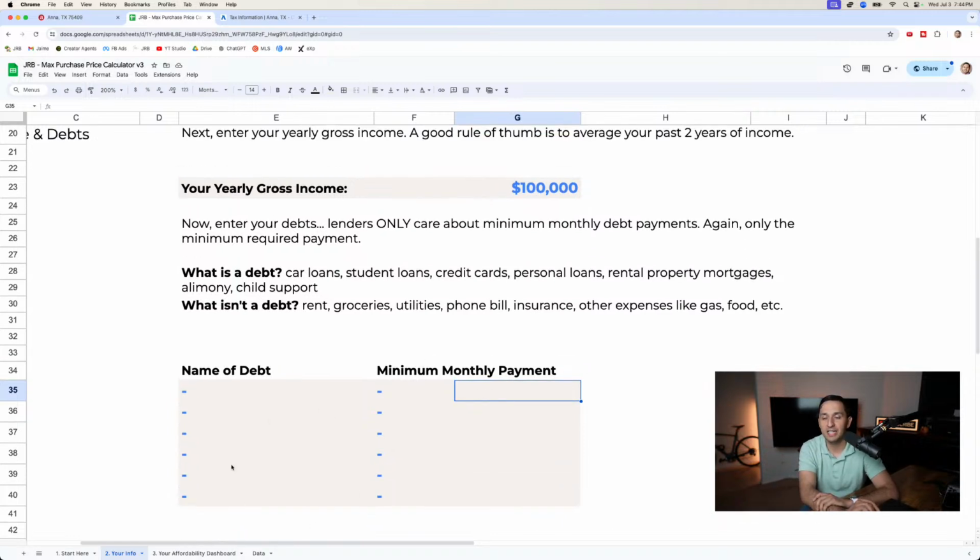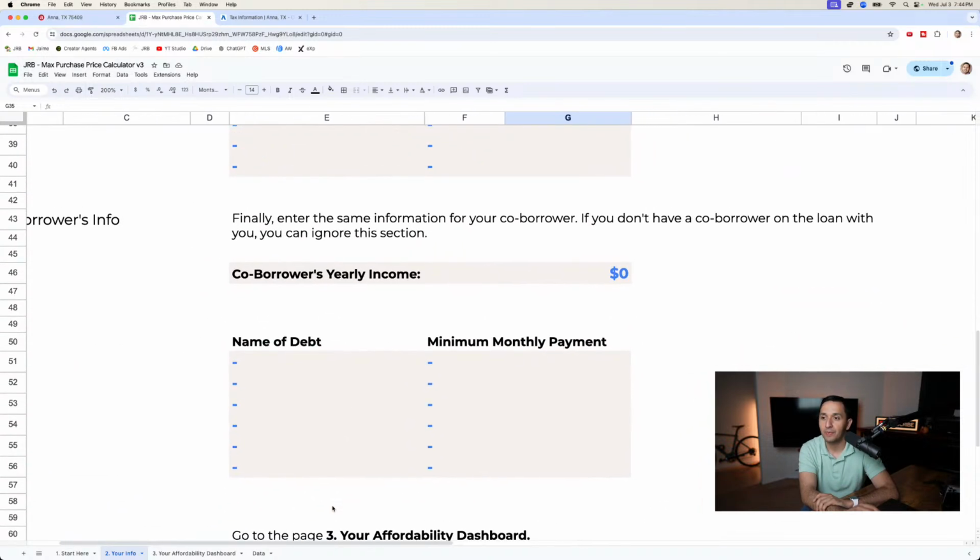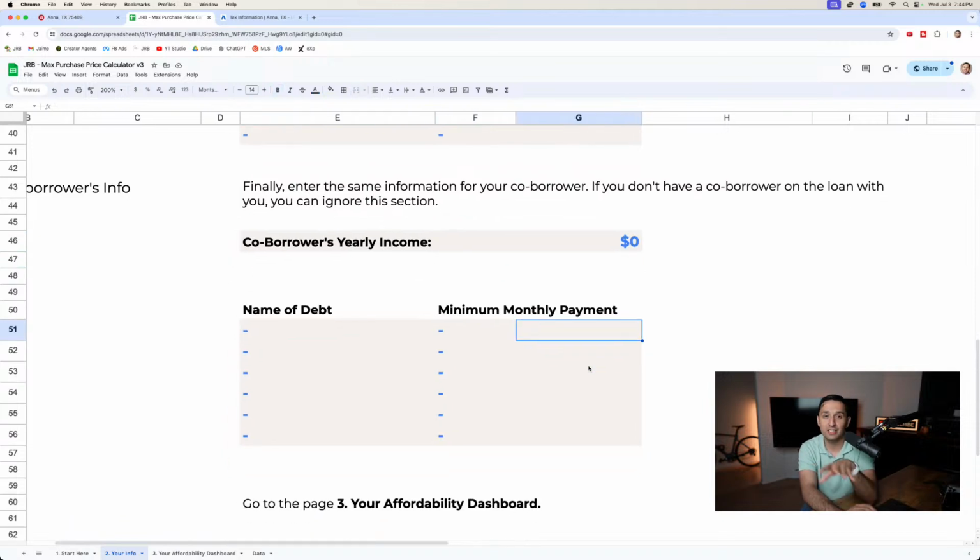For our purposes today, we're not going to muddy the waters and add anything here, but just know that if you have some debt, you're going to want to add it here in order to get the calculation done correctly. Now, many of us are going to have co-borrowers. That's a spouse, a friend, somebody else who is going to be on the loan. That's where you put their income. Same thing, very similar exercise to what you just did. You're going to put their income here, and you're going to put the name of the debt and the minimum monthly payment.